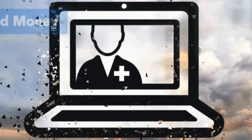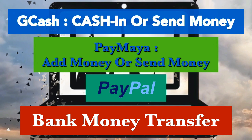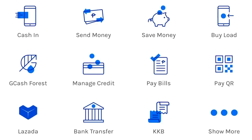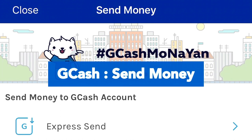There are four convenient ways to send money to your doctor as payment for their services. It's either GCash, PayMaya, PayPal, or bank transfer. If you have a GCash account, you can send the money through your mobile application by sending it to the mobile number of your doctor.